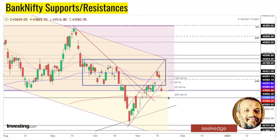If that is breached, we have trouble, right? 43,283 is a swing low. So if that is also breached, then we can head to 42,000. So real big trouble. So keep a close watch on 43,350 on the downside of the Bank Nifty.